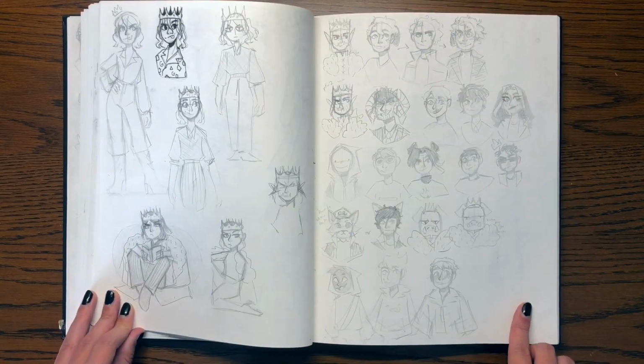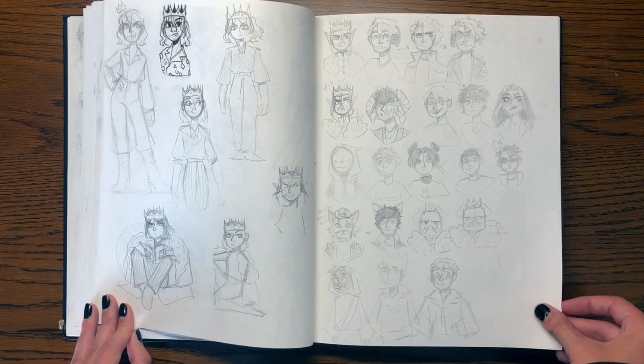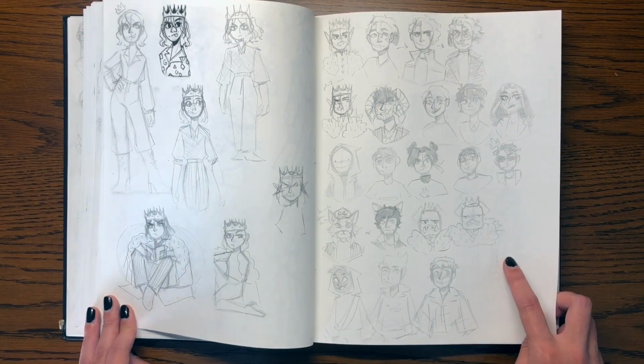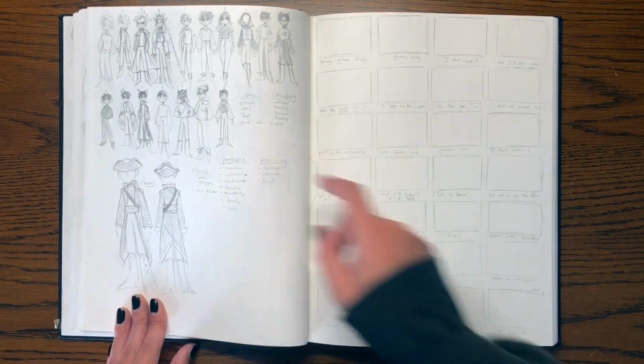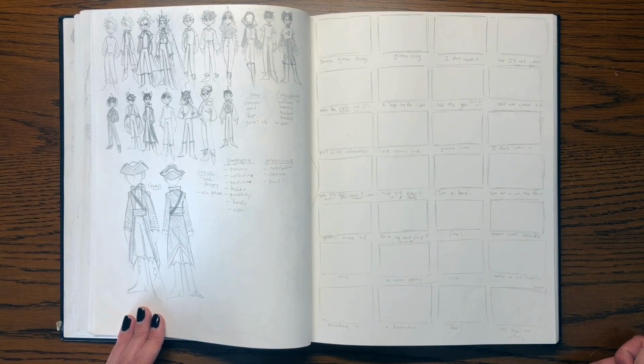This is another session where I planned out my Dream SMP designs for animatics and stuff, which I thought was fun. So you see, I haven't quite settled on a design for techno yet. And here they are just in full, the outfits. A lot of hoodies. I clear that up later on, which is nice. But it took a while.